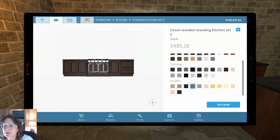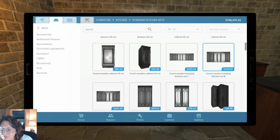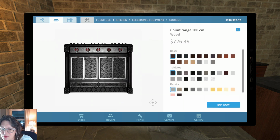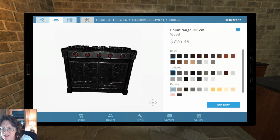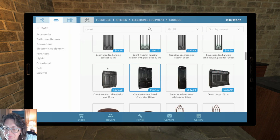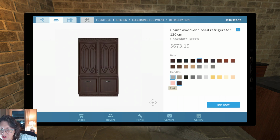Let's see. Oh, look at this range. That's the same one I have there, isn't it? And you don't get changed to different colors. Okay. Enclosed refrigerator. So it's chocolate beach with dark candles.